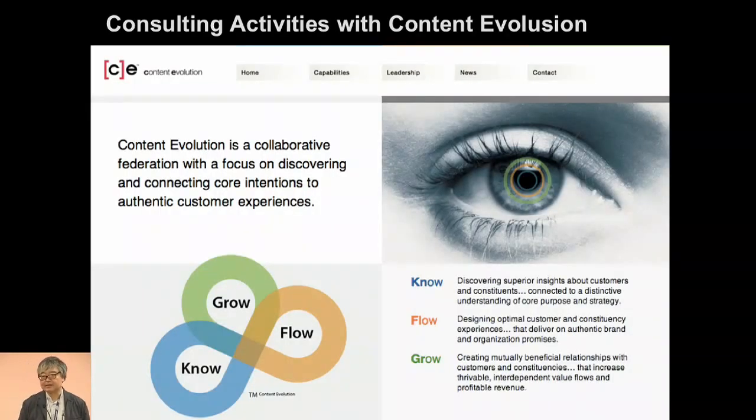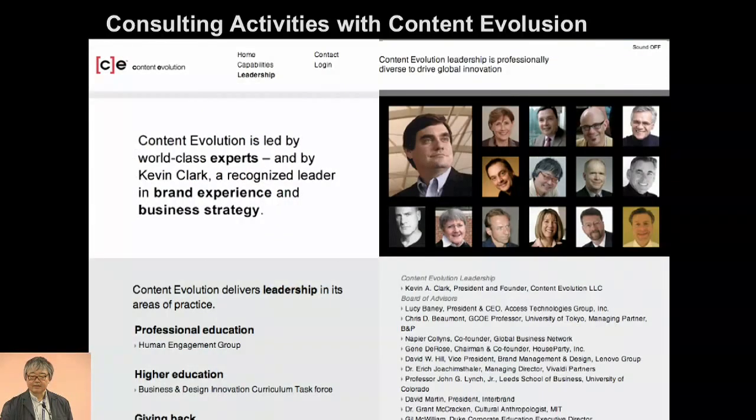One of my activities is that I belong to an American company named Content Evolutions. This company is very interesting. My friend and several colleagues joined this company and consult around the world. The company has many consultants, and I'm one of them, collaborating with different specialties around the world. If a company asks us, we make a project team around the world to support them.